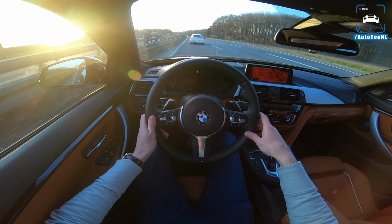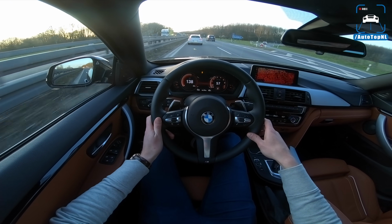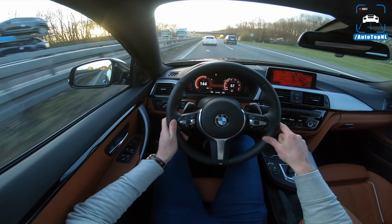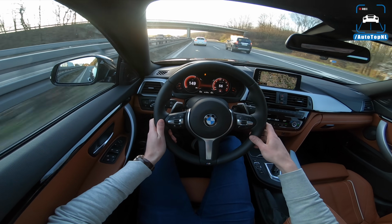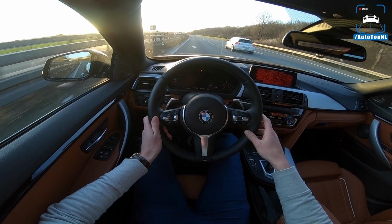If this little frog behind will get out of the way. Frog behind, what the hell is that? I don't know. There we go, full throttle.